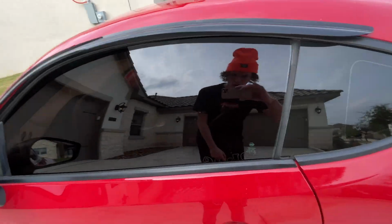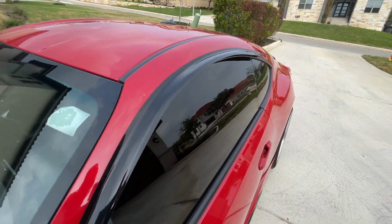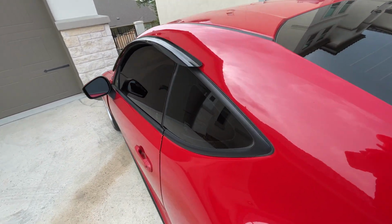Does this count as a mod? I have 5% tint all around. I have these eBay rain wind guards. I'm not sure what they're called. I really just kind of bought them for looks, but I guess they serve some sort of functional purpose.